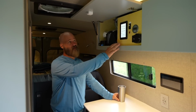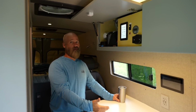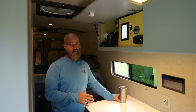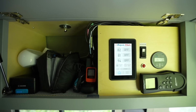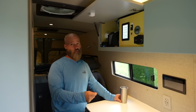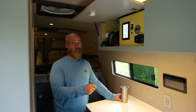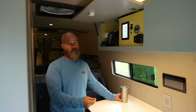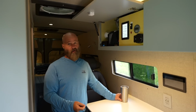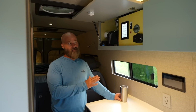The first system in here is the Aqua Hot System. It is my heat and hot water. So on the screen, I have 3 separate heating zones in the van that I can turn on and off independently. So I can heat certain parts of the van by themselves or turn them all on together as one. It's also what I turn on to deliver hot water to my sink and my shower. And it's instant hot water.